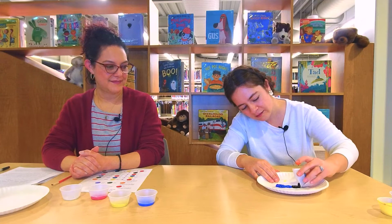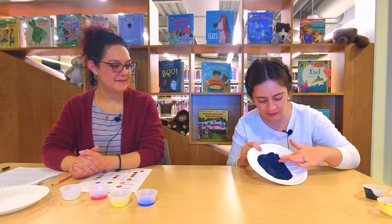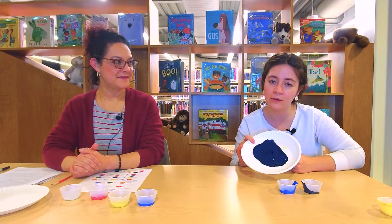Okay, we're gonna mix them together and let's see what happens. Neat. Ooh, look at that. I like it. So if we look right here, we have a very dark, dark blue. Yay! That may look black, but up close, this is a very, very dark blue. So if we add black to a color, like blue, it's going to make blue much, much darker.